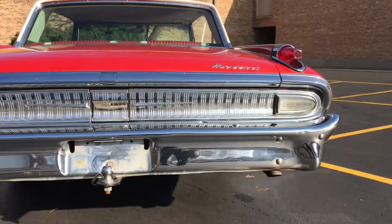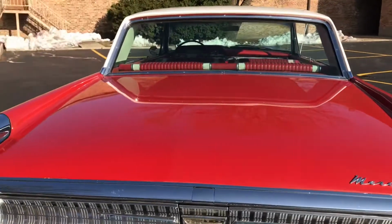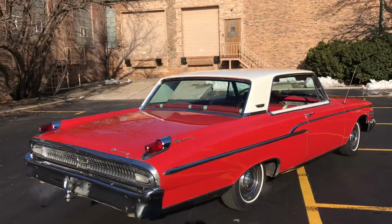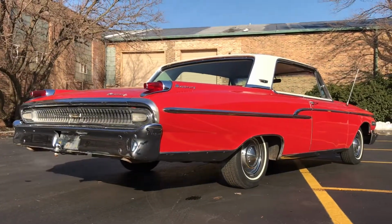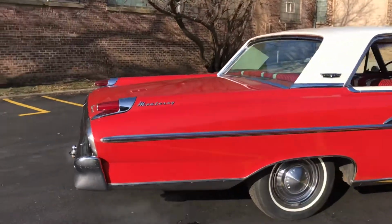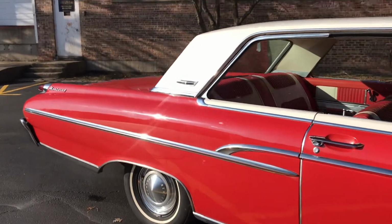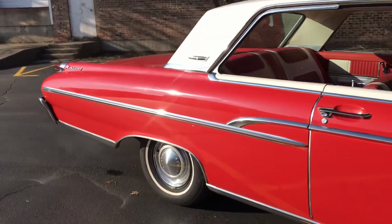You can see the chrome, nice mirror-like finish, minimal oxidation. Paint finish is okay. It's kind of ugly on the driver door. You'll see a close-up of that later. But all the trim is there and intact. The wheels are in really nice shape, no dings or curb rash, nothing like that. The tires are in good shape, though we're not positive as to how old they are. Didn't see a DOT number on there.